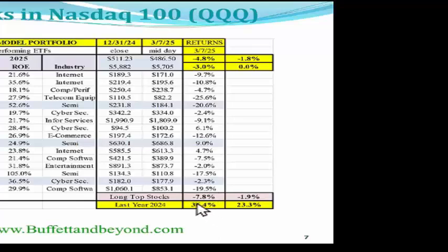Now, don't forget, last year this portfolio was up 36.4%, where the market was up just 23%. So we expect more downside action than this. So again, the QQQs are down almost 5%.